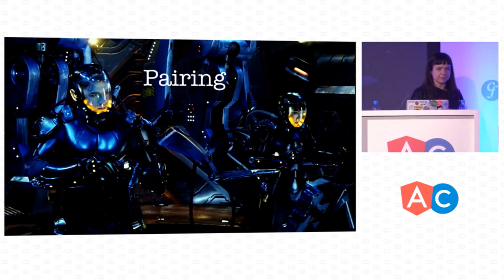I wanted to see who's already tried pair programming. If you can put your hands up. Cool. Yay. That's lots of you. Great. Who has seen Pacific Rim? Okay, fewer of you. If you've seen Pacific Rim but you don't know what pair programming is, you're already off to a good start because that drifting in Pacific Rim is very similar. For the rest of you, pair programming is basically 2 people working together at one computer working on code.